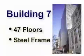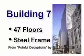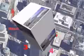Building number 7 at the World Trade Center was a 47-story building with a steel frame. No airplane crashed into it, nor did the towers fall onto it. However, this building disintegrated on September 11th.